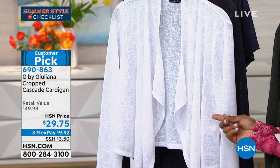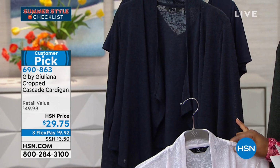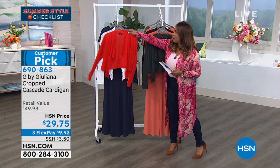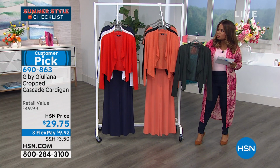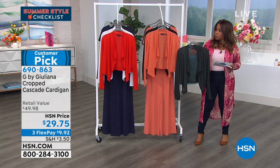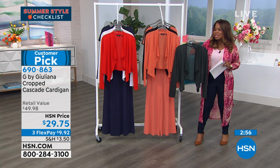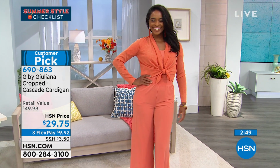Definitely you need to have a white for the season that we're in. And then of course we have the navy. So navy, black, white, red are gonna be your classics, and then your wonderful dark spruce green and terracotta are gonna be more of your fashion colors as well. So again, more cropped, shorter length, 17-inch length, but with the drape and the length and the cascading.